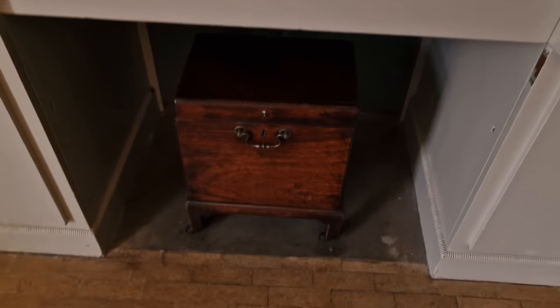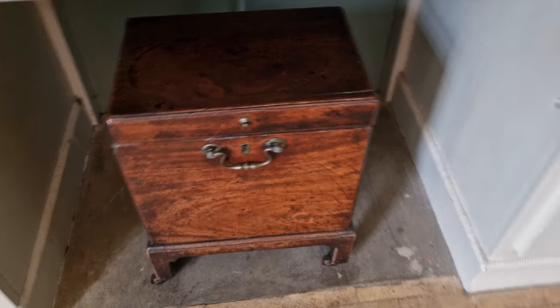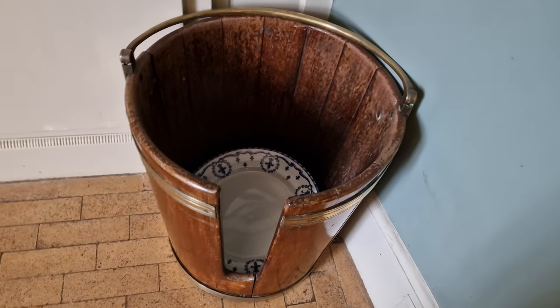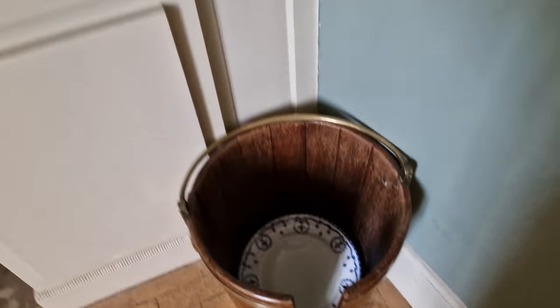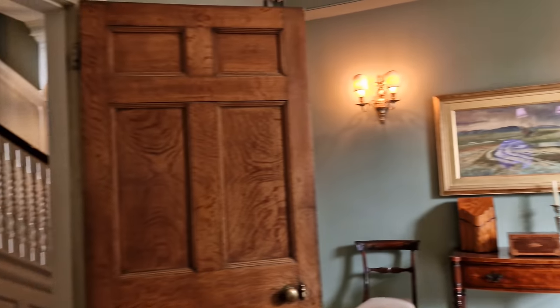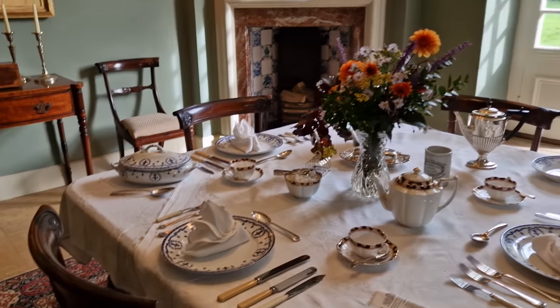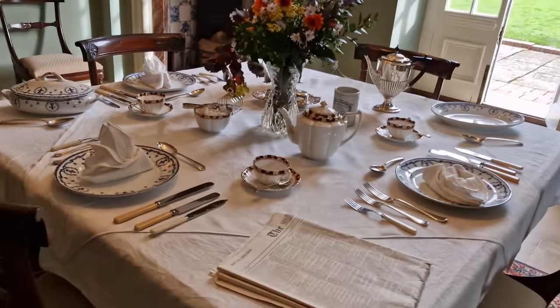Where your best chinaware would have been kept in there, locked away. And a plate bucket. Kept near a fire, it kept the plates warm, carried in by the servants, ready to dish up when there's a lot of people. They didn't bring in meals individually dished up in those days, they'd be in tureens and things like that.